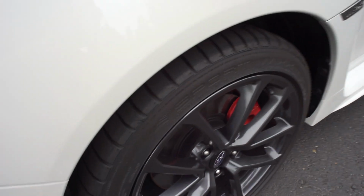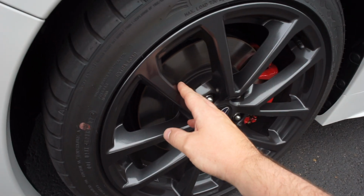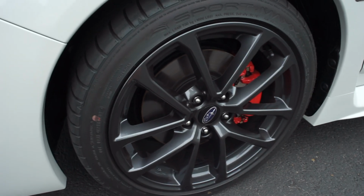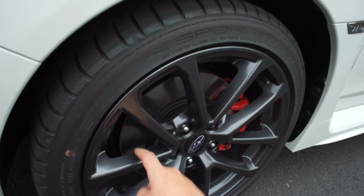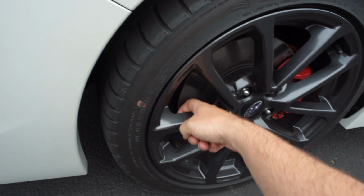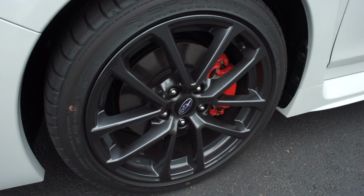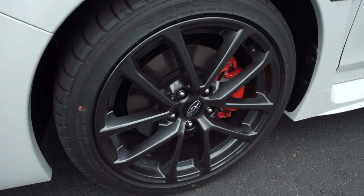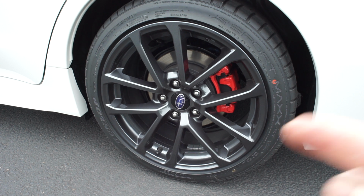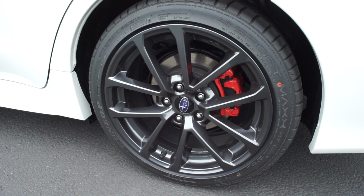Something that I've already noticed about these wheels, I haven't weighed them yet. I would like to weigh them to find out how much they weigh, because they look pretty light. And another interesting thing is they actually have hollow backs on the spokes, so I would imagine that they're probably pretty lightweight. And then on the back, it's the same story. We have the 18-inch wheels with the smaller calipers.